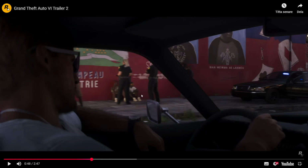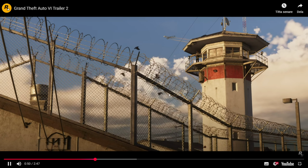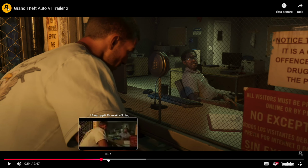But we are still gonna be taking a look through this trailer more carefully. The police have totally black outfits, and I don't know why it's so blurry. Here we have the prison. Supposed to be good. No. I don't think there's anything special here.